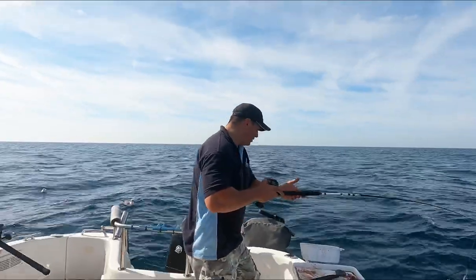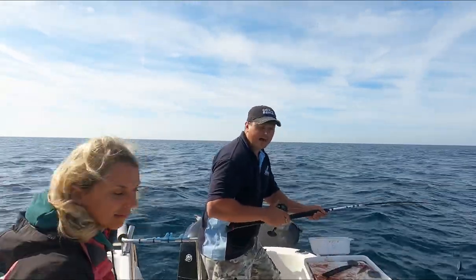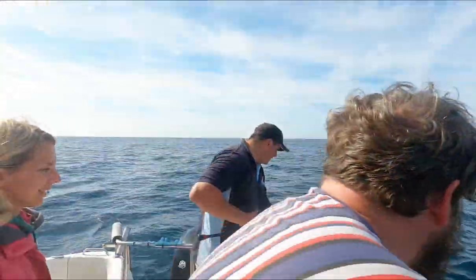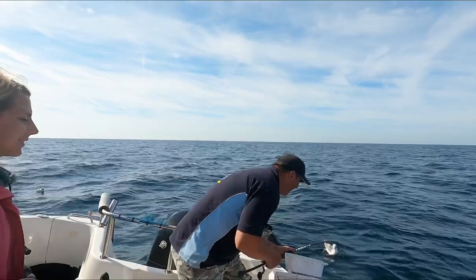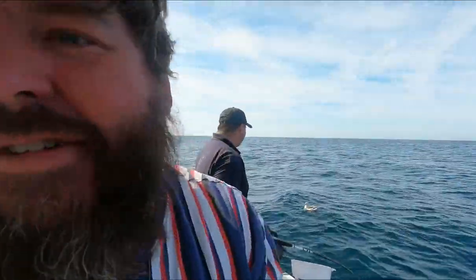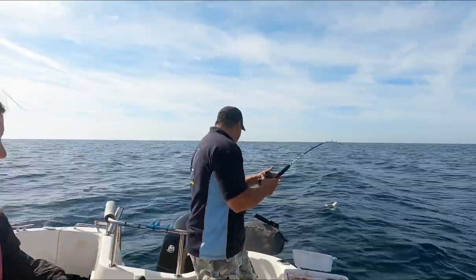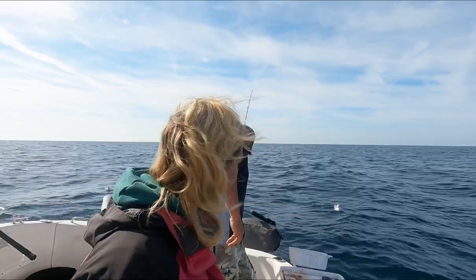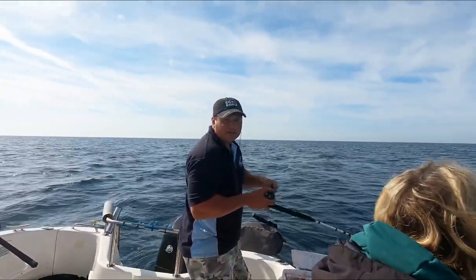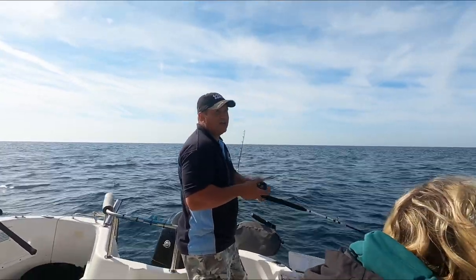Turbot! Woo! Net please. Turbot, guys, first one of the day! Only a baby turbot. That's going to be a big edit. Had a turbot on the boat. It was only tiny, but it was target species.